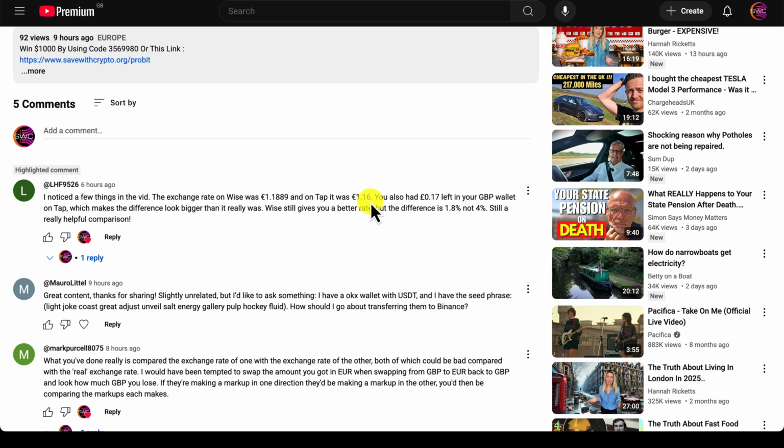However, I also had 17 pence left in my GBP wallet on Tap, which makes the difference look bigger than it really was. Wise still gives you a better rate, but the difference is 1.8%, not 4%. Still a really helpful comparison.